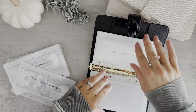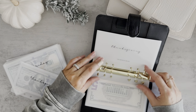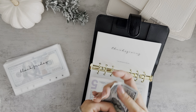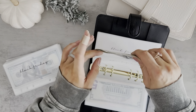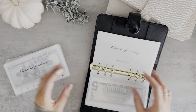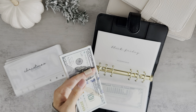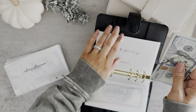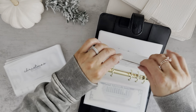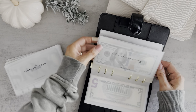Thanksgiving comes before Black Friday. Thanksgiving, this is crafts, maybe if I find any decor I like, or mostly what I use it for is to buy groceries for whatever food my mother-in-law asks me to bring. We are hosting Thanksgiving from my side of the family this year, which I'm so excited about. So I'll probably be stuffing a lot more in the Thanksgiving envelope than I originally thought because I love hosting and going all out for things like that.